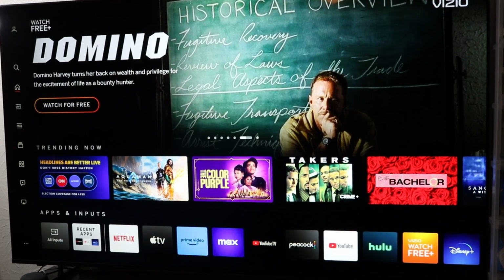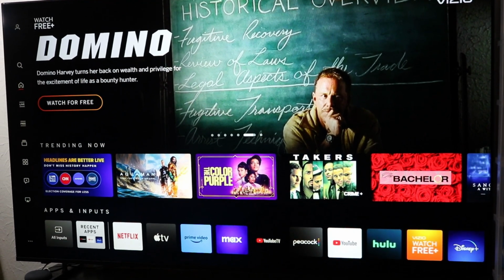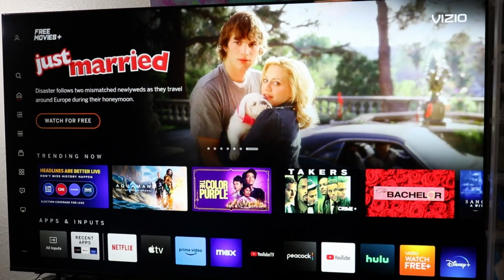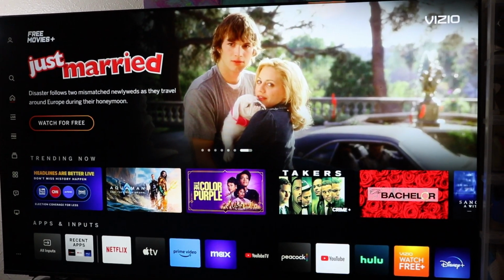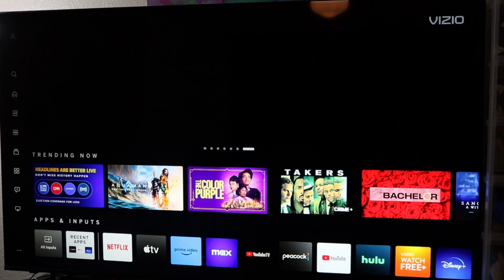Let me know if you want to see more on this 75-inch Vizio Quantum Pro. All right. 2023 release.